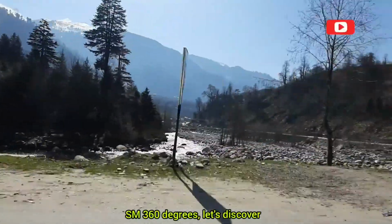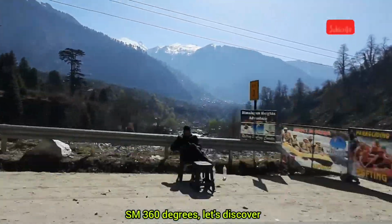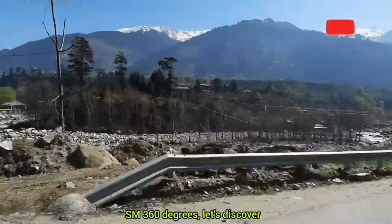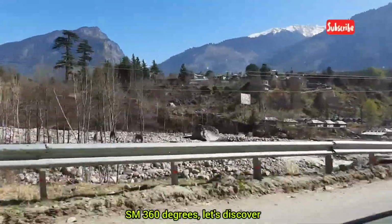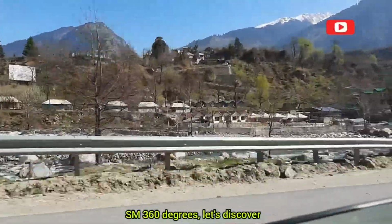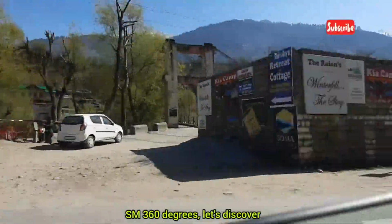Here we have one of the better views of the Bias River. This river looks like dry because most of its water is stored at the Pandoh Dam. I have already published one video on the Pandoh Dam, you can watch it. Now let's enjoy all this beautiful scenery peacefully and wherever required, I'll comment.